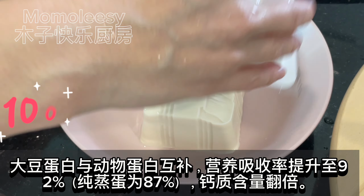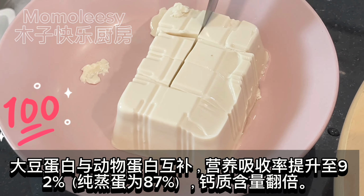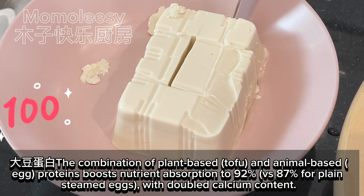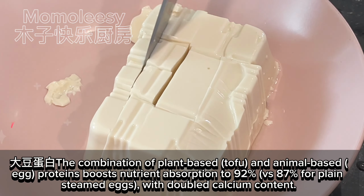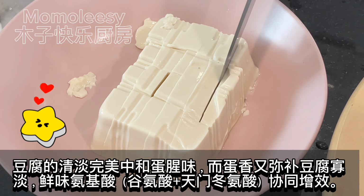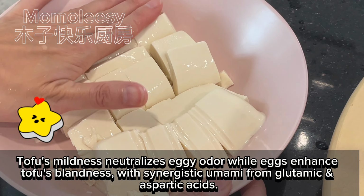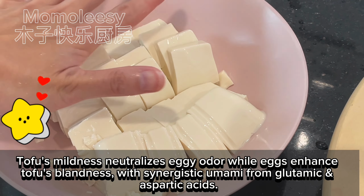The combination of plant-based tofu and animal-based egg proteins boosts nutrient absorption to 92% versus 87% for plain steamed eggs, with doubled calcium content. Tofu's mildness neutralizes eggy odor while eggs enhance tofu's blandness, with synergistic umami from glutamic and aspartic acids.